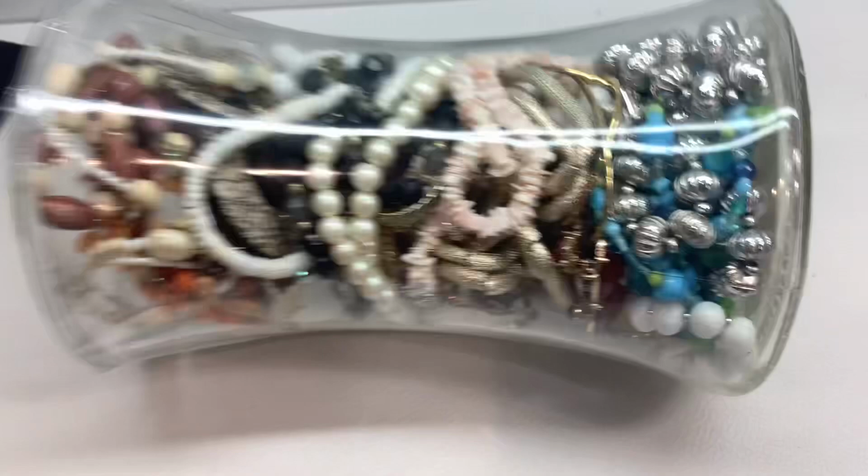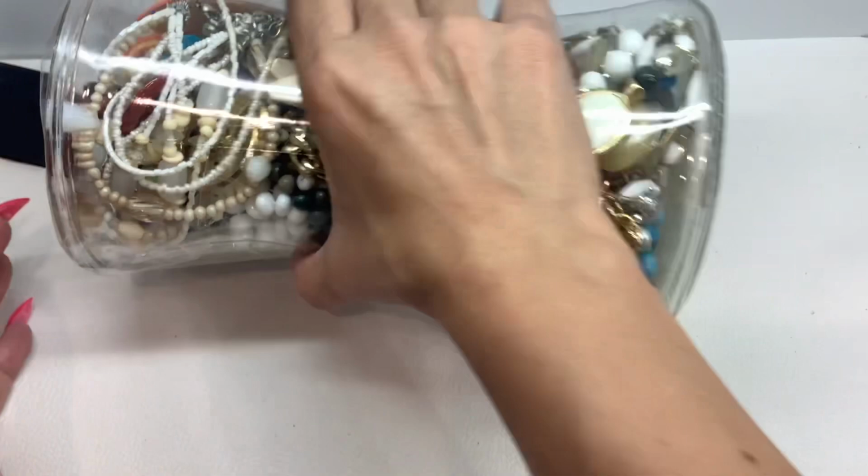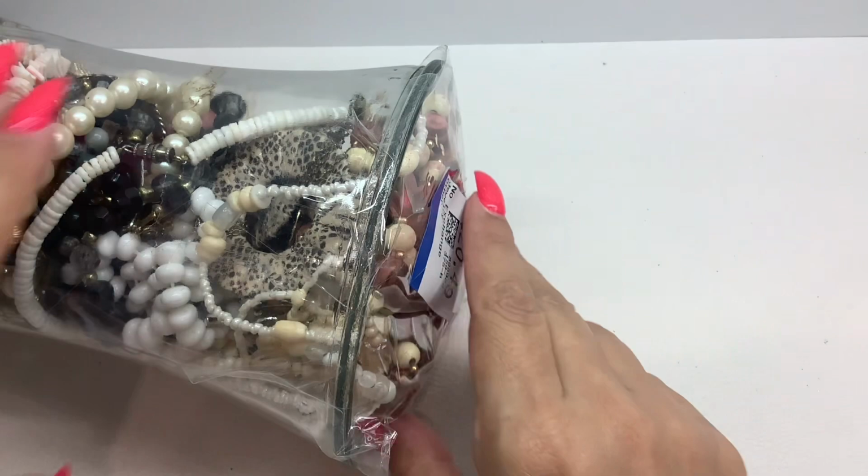Let's back you up a little bit. There were two available. The other one was filled with all plastic bangles. Like the whole thing was plastic bangles. So I grabbed this one. I didn't really look through it because I was going to get it anyway. Let me get a scissor because it's all the way on the other side of my office. And let's see what we got in here for $20.50.